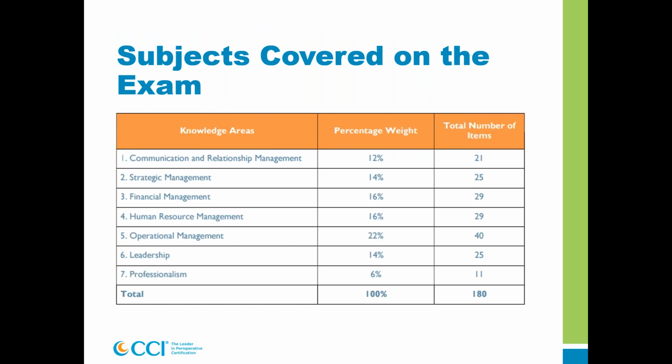Here's a breakdown of those 7 subject areas that we showed you. Communication and relationship management, strategic management, financial, human resources, op-man, leadership, and professionalism. In the middle column, this is the percentage for each of those subject areas to be on the exam. So the biggest one is obviously operational management. That's 22% of the exam, and that's 40 questions. This information and more details are in the CSSM handbook, which you can download off of our website.